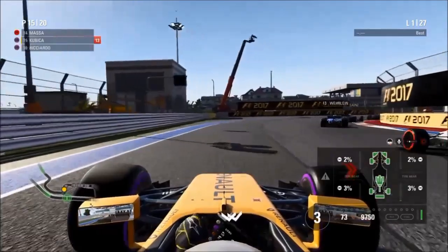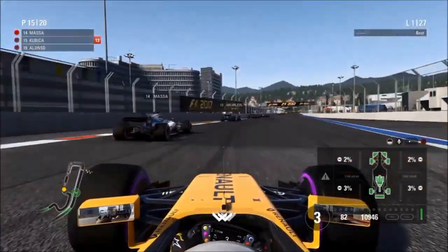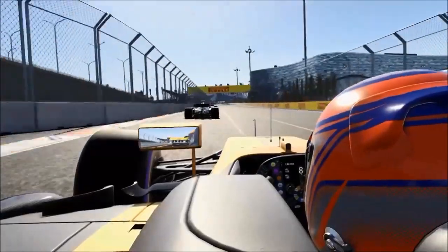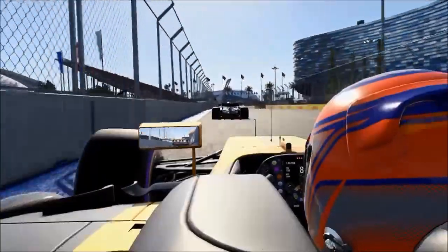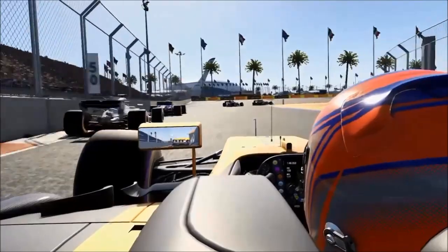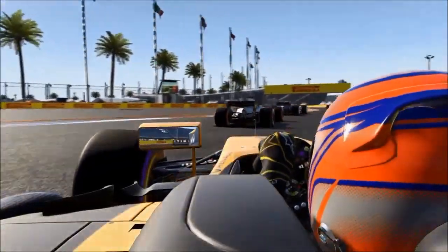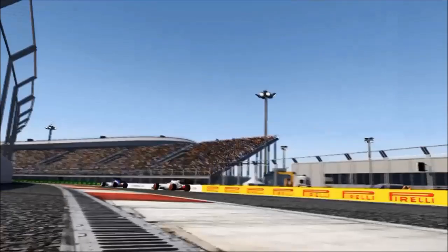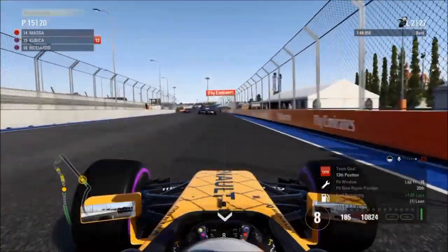It looks like Verline got a mind-blowing start there, P13 compared to his teammate who's sitting P20. And on to our fight now with Felipe Massa. It looks like nothing doing, just the traction zones. He's just got that better traction and that Mercedes engine as well, so we're not really able to compete there.